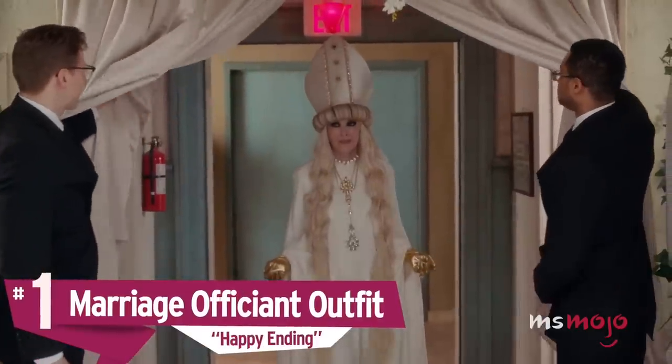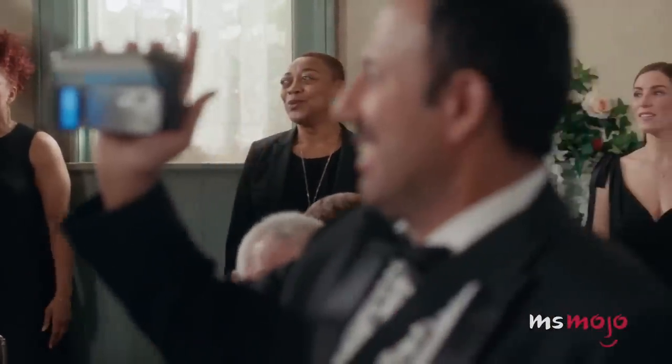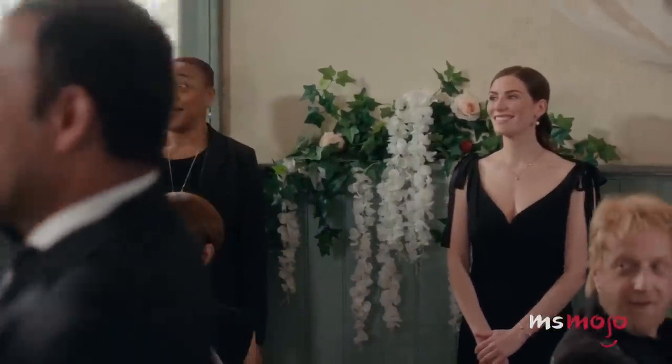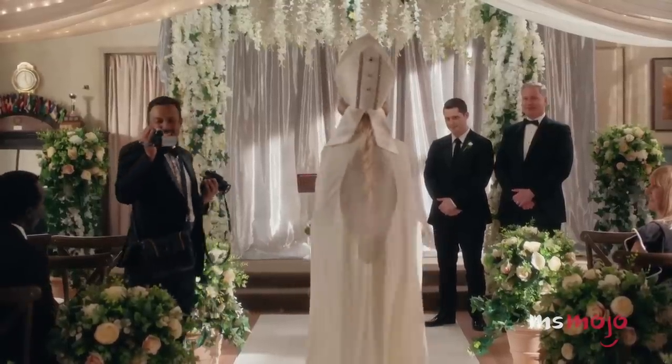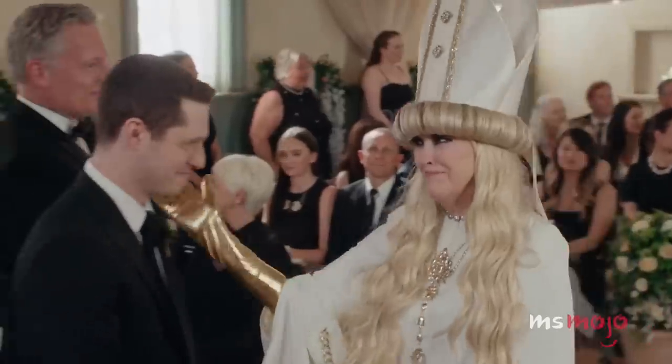Number 1, marriage officiant outfit. Moira wears this extravagant white ensemble to officiate David and Patrick's wedding in the series finale. It's a bold choice, which is why it's the right one. With the addition of gold accessories and a flawless wig, it reflects her regal personality perfectly.